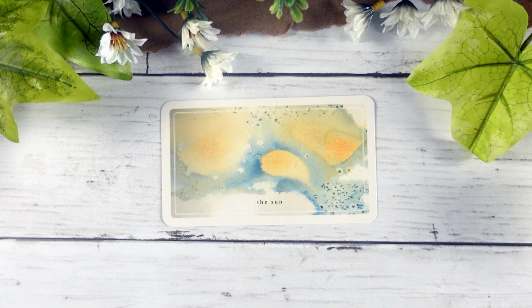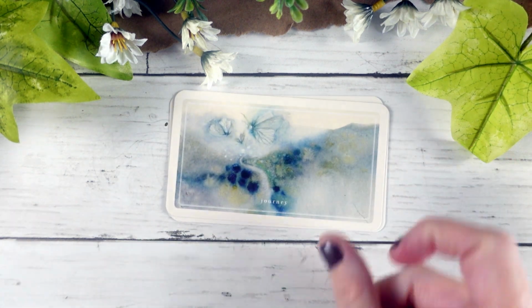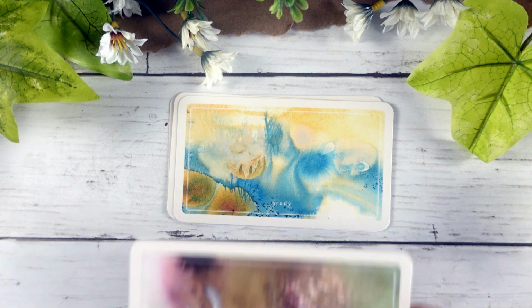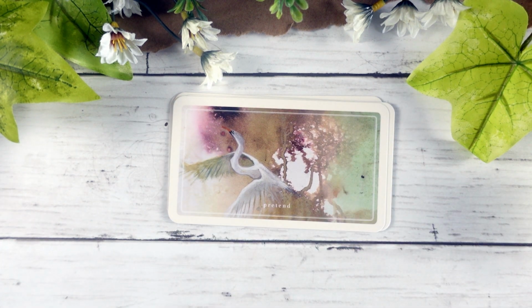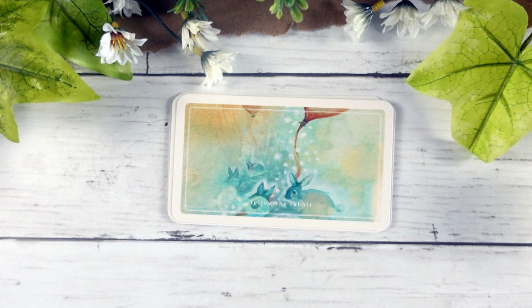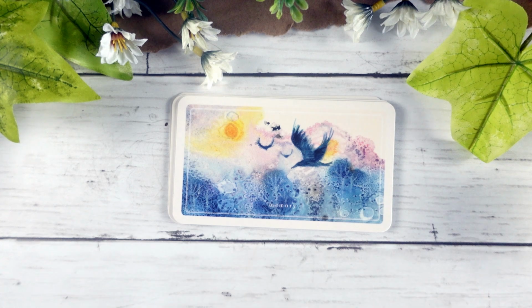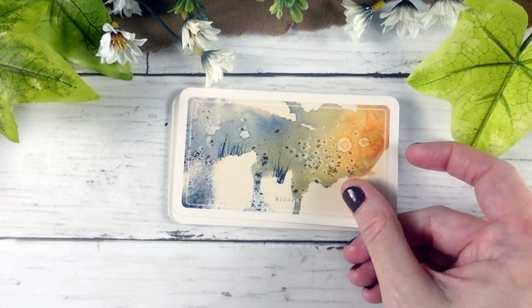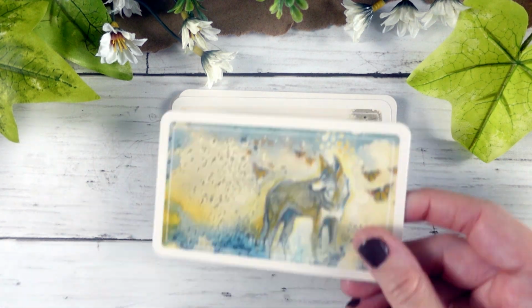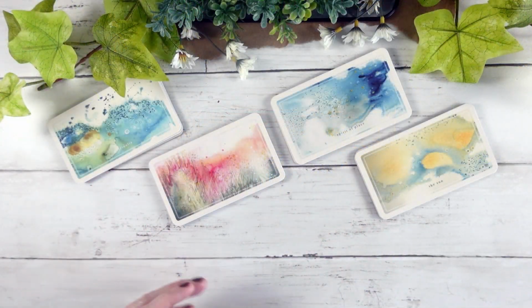Here we have The Sun, Poetry, Journey, Study, Pretend, Connect, Follow the Rabbit, Immersion, Memory, Hidden, Dawn, and Discernment.